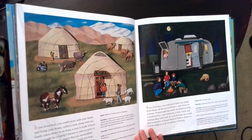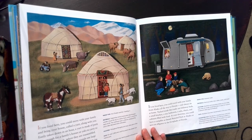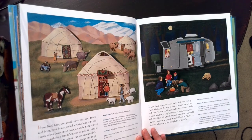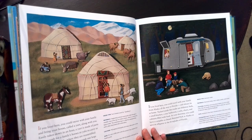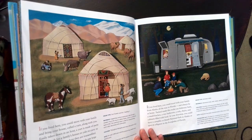If you lived here, you could move with your family and bring your house, called a yurt, along with you. Easily taken down in an hour, a yurt is made of parts light enough for a family's horses or yaks to carry to new grazing grounds, where they are reassembled. Although the outside felt wall surrounds one large room, the yurt can be subdivided into smaller living spaces.